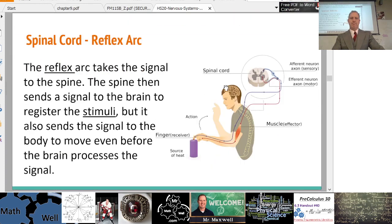All right. Okay, what is the reflex arc? The reflex arc takes the signal to the spine. The spine then sends a signal to the brain. So if we're talking about sensory going to the brain, the brain needs to process the information coming in from the outside world too. Your brain can't directly experience things happening around you, because it's hidden inside your skull, like the smells and the sights and the feelings, the pressure, the temperature, all that sort of stuff. So those stimuli have to be taken into the body and up into the brain so your brain can deal with them.